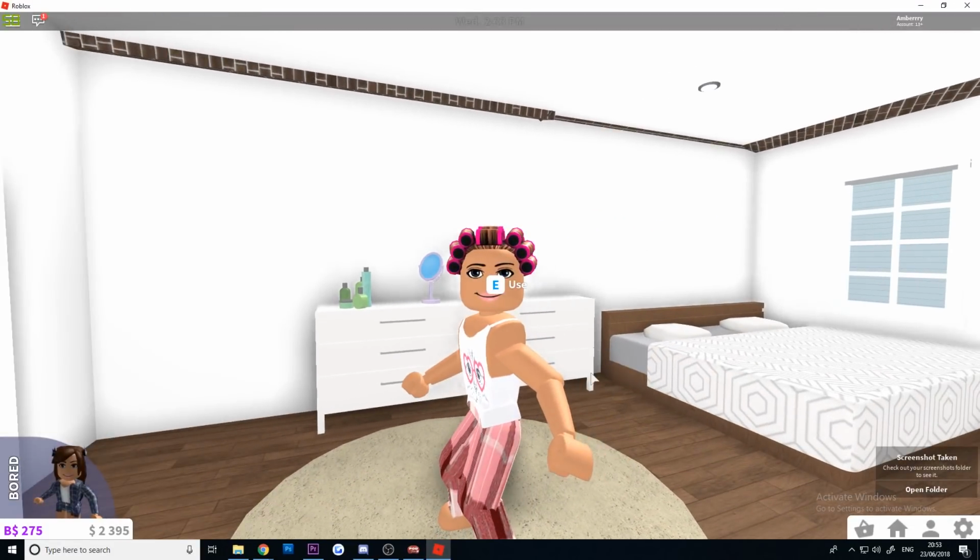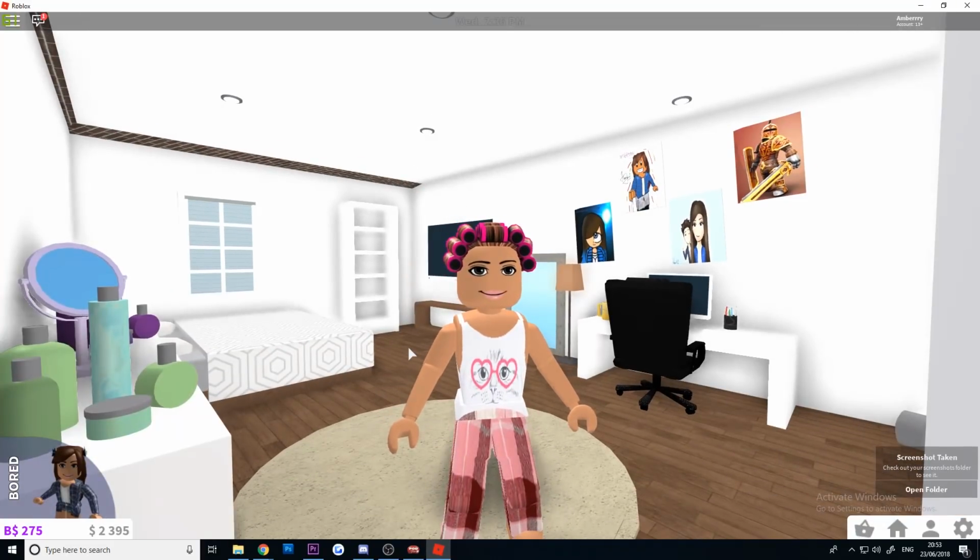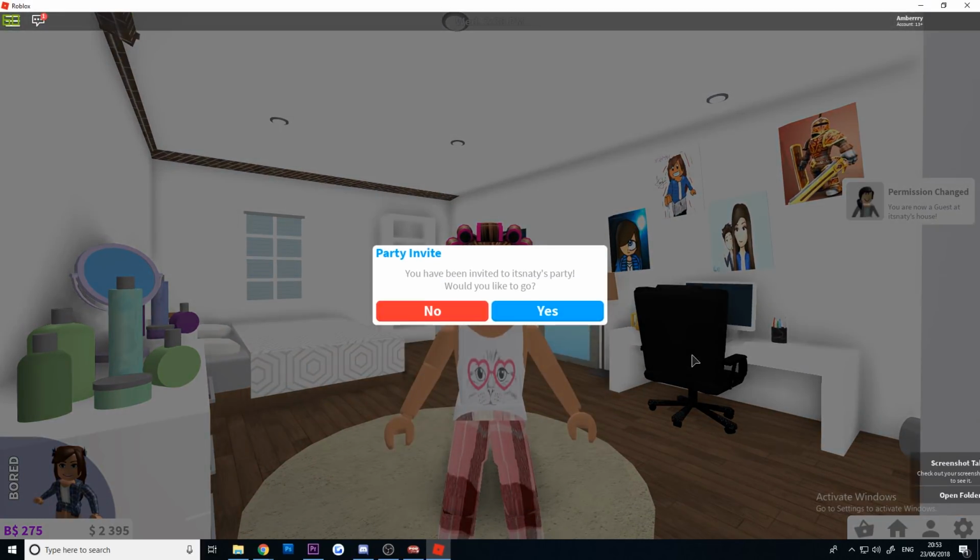I love it when she moves like that. Oh no. Okay, so that's exactly what you don't want. You don't want E getting in the way. But yeah, just take a picture there.